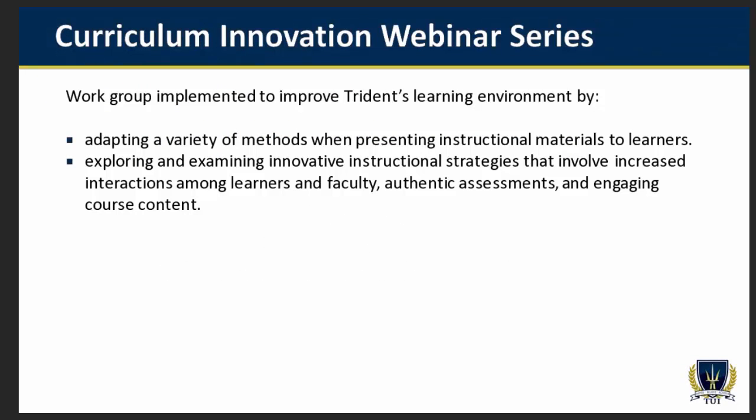This work group focuses on the deliberate actions to improve Trident's learning environment by adapting a variety of methods when presenting instructional materials to our students. We were developed to explore and examine the innovative instructional strategies that involve increased engagement and interactions among our learners as well as our faculty members. We are also interested in examining how to create authentic assessments in a better way and just ensure that our course content is meeting the needs of our adult learners.